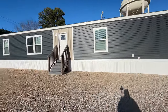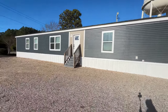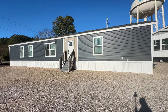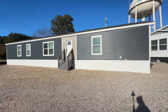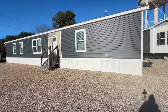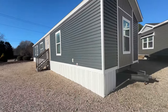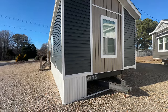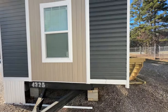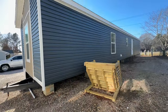All right, again, this is Solsbury Hill. It's out at Clayton Homes in Franklinton, North Carolina. Beautiful, beautiful single-wide home. I can't really get around to, well, maybe I can on this one. Wanted to show you the exterior of the home really quickly. Oh yeah, I can get around to the back of this one.